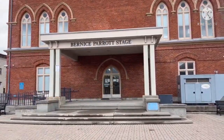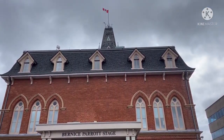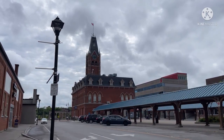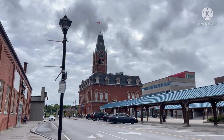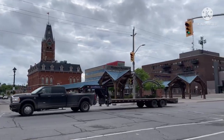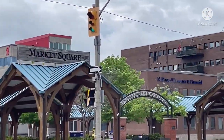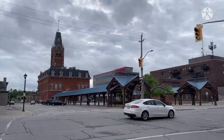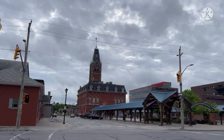So this is the back of the City Hall. That is the marketplace of Market Square, I mean. That's the Market Square of Belleville. And at the back of the Market Square, there is the City Hall.